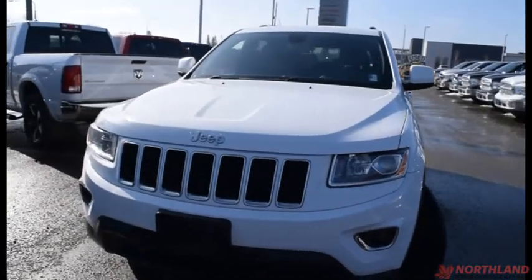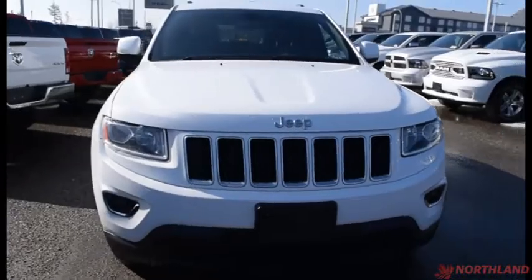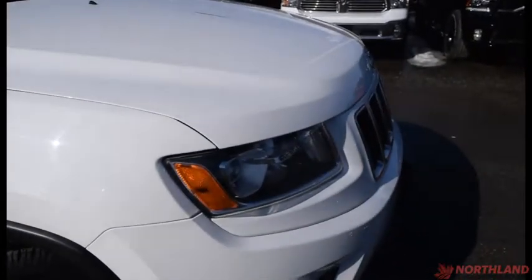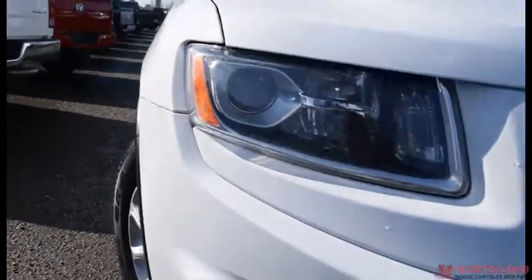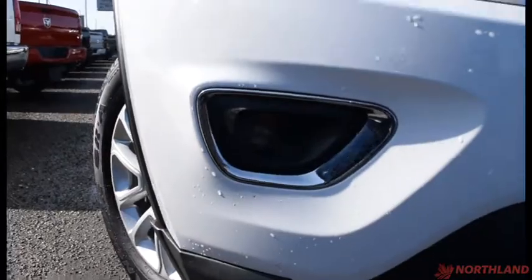Today we're taking a look at a 2014 Jeep Grand Cherokee Laredo. Under the hood we have a 3.6 liter V6 engine and an 8-speed automatic transmission. This guy's in the bright white and it looks great, very sleek and nice looking. You do have that chrome accenting up on the grille with the Jeep logo there, and you also have projector style halogen headlights, and your fog lights just down there as well.